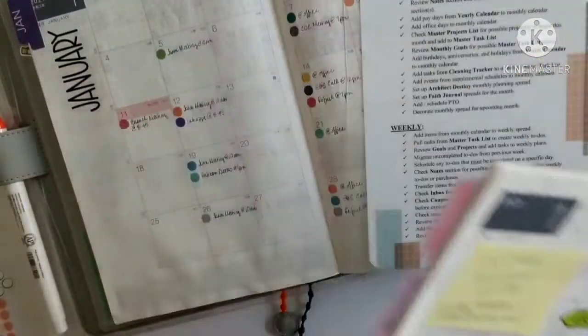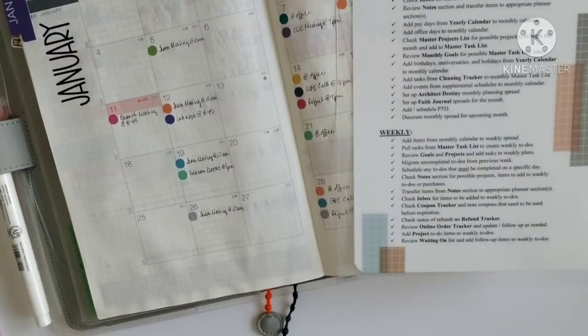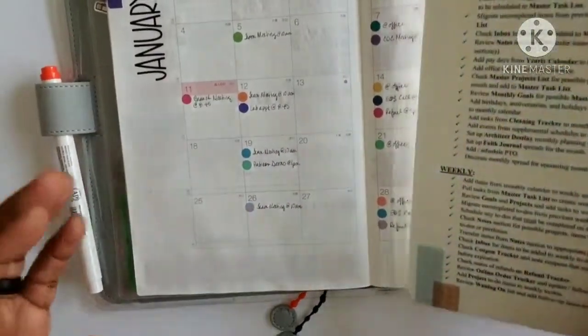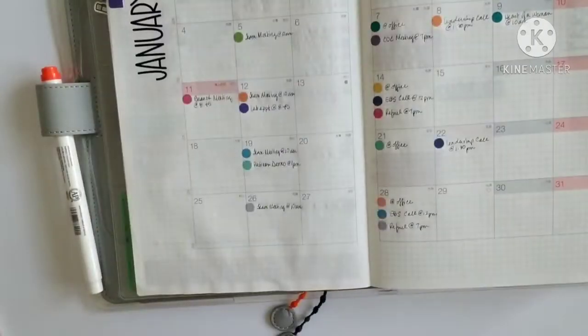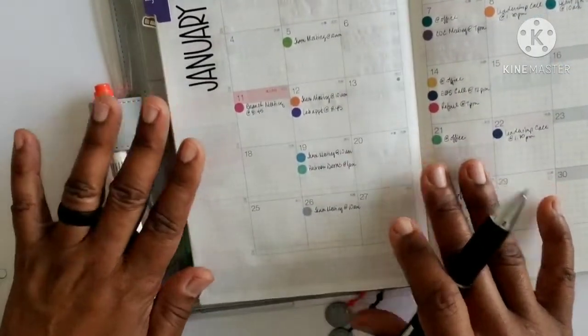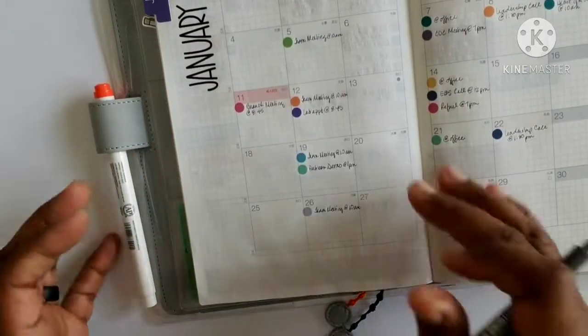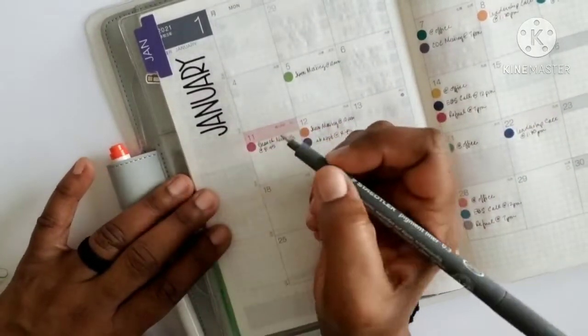But I do have lots of stuff. You see all the sticky notes and things in here. Those are pretty much things that I've noted from my home section and notes section and all of that. So I'm going to go ahead and set up my sidebar for my master task list. And then we'll start noting some things down for that.